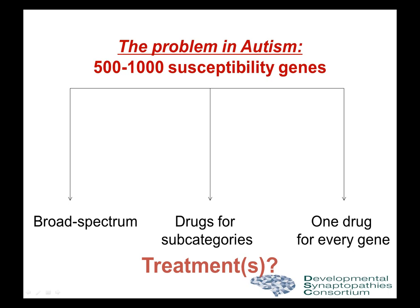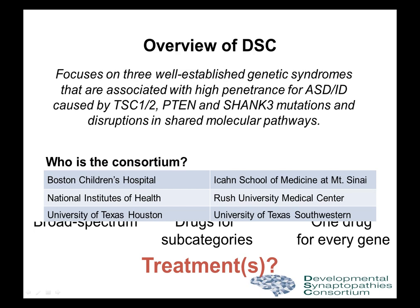So one thing that's becoming really clear in autism is that it's a very heterogeneous disease. And what I mean by heterogeneous is that there are probably about 500 to 1,000 different genes that give you susceptibility to developing autism. Now, this is helpful in terms of identifying the cause of autism, but when it comes to treatments, it actually becomes an impediment. Are you going to develop a different drug for every gene that's associated with autism? That's probably not a very likely scenario. It's also equally unlikely that there will be one treatment, one intervention, one drug that's going to be broad spectrum, such that you can treat all types of gene mutations that are associated with autism in the same way.